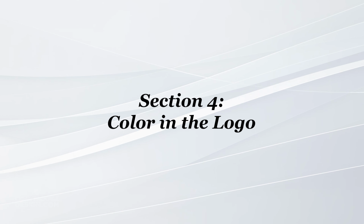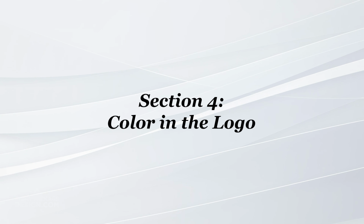For your brand's primary typeface, invest in a licensed commercial font or commission custom lettering. This is not a place to cut costs. Section 4. Color in the logo.